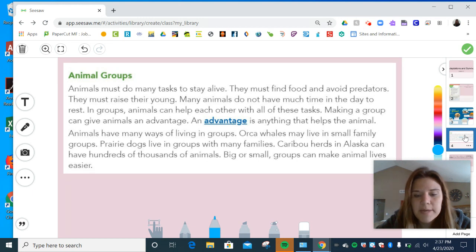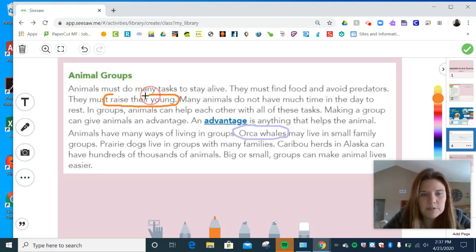Okay, so what I would like you to do on this page, you are going to use your drawing tool. Okay, I want you to circle the animals that work together in groups that you see on this page. So for example, it says the orca whales work together, right? So I'm going to circle the orca whales. Okay, and we'll do that with purple. And then if you can find any ways that animals help each other on this page, then you can circle that with orange, okay? So it says that they raise their young together. So we're going to circle that in orange. Okay, so on this page, circle any animals that you see that work together with a purple, and then circle any way they help each other with an orange.